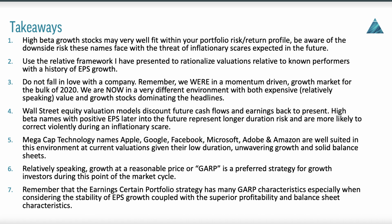The mega cap technology names, Apple, Google, Microsoft, Facebook, Amazon, Adobe, these guys are well suited in this environment at current valuations. They have a low duration, relatively speaking, unwavering growth and solid balance sheets. Growth at a reasonable price, I've alluded to this, is a preferred strategy for growth investors at this point in the cycle. That's more or less what I've been talking about today.